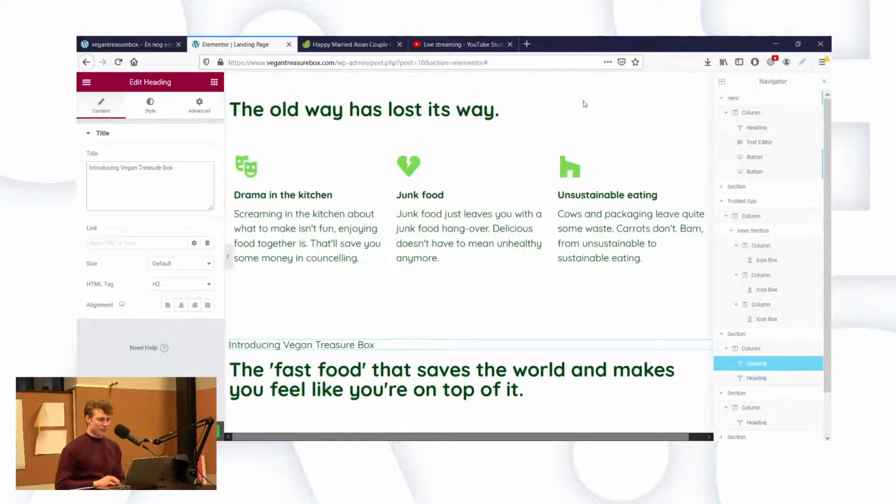Yeah. No, I get what you mean. But then again, if people don't read it, the old way has lost its way, the fast food that saves the world and makes you feel like you're on top of it, then it might be a little bit weird. So I see what you're saying there. So that's a balance. But let's start with this one. Introducing the vegan trash box is too much about what we're actually trying to sell, instead of the experiences that they will get out of it.